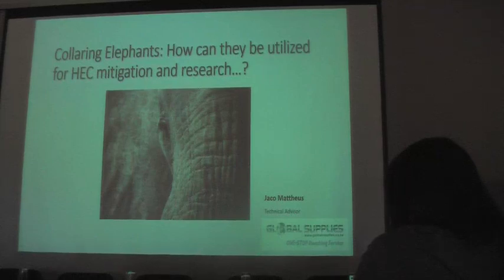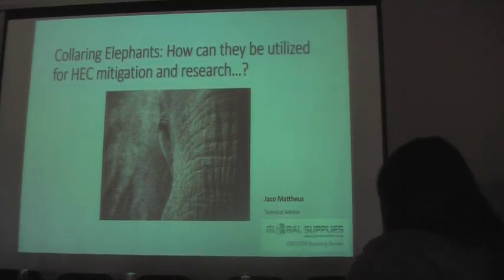It is entitled Collaring Elephants, How They Can Be Utilized for HEC Mitigation and Research.